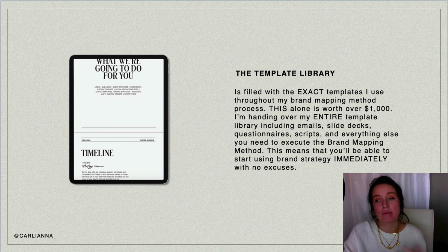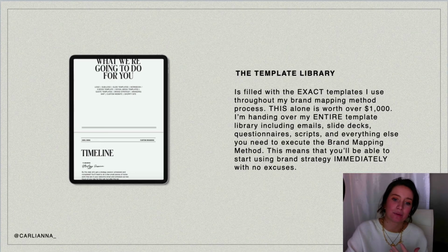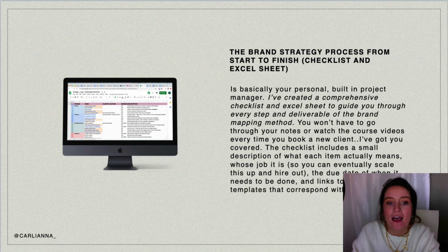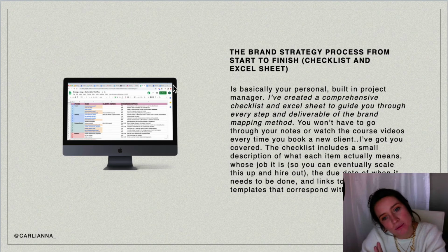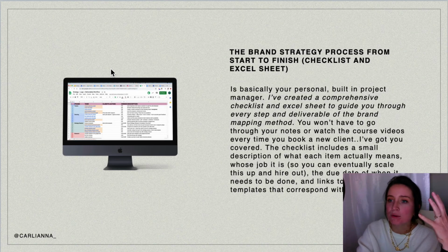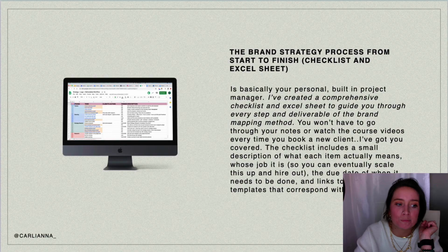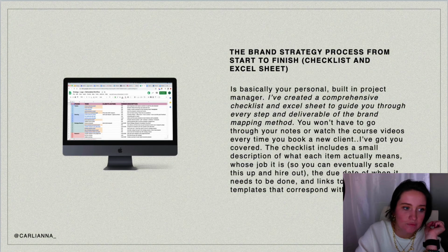And then the template library. This is chock full, my friends, of templates. So many templates for the entire process. I've got so many processes and templates in there. Honestly, if I were to sell all of those, it would probably be over $1,000, just the template library by itself. And my favorite one is the brand strategy process from start to finish. This is such a beauty of a checklist. I've organized everything, color-coded it, numbered the tasks, and linked it to the appropriate templates. It is a beautiful template if you are a fan of organization.